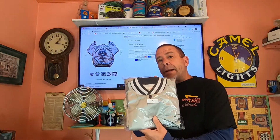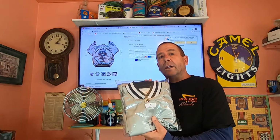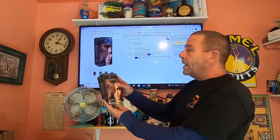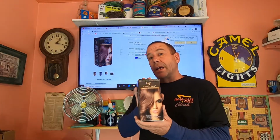This sold for $30.41, and the buyer is paying $8.50 in shipping. Now with this, it's going through the global shipping program. Next item going out happens to be an RA item. It's this Ion Intensive Shine. I paid $2 at my local Walmart on clearance. This sold for $11.27, and it is going free shipping.